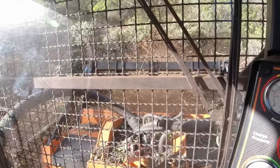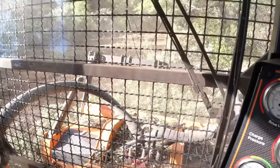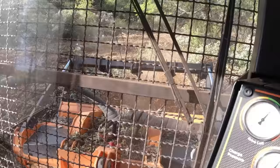Only thing that I could see on this particular machine that I see room for improvement is the push bar on it. They do have it designed so that you could push it all the way to the ground and drag brush backwards. That is awesome, but it needs just a little bit more. I know the new 175s have fixed that, and they can back drag the brush with that push bar very, very well. It digs in the ground 6-8 inches, something like that.